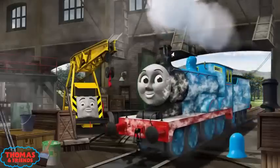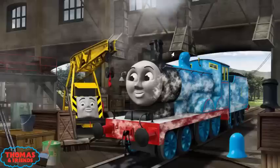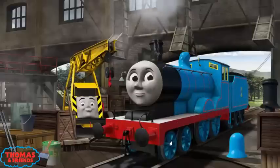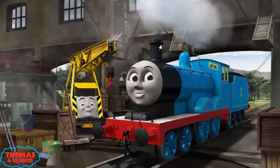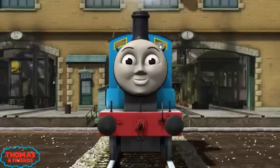Edward is covered with flour and his funnel is broken and his dome is broken. Great job, but there's still more to do. Edward's funnel is broken and his dome is broken. Great job, but there's still more to do. Edward's funnel is broken. That's right! Edward is ready to get back to work.